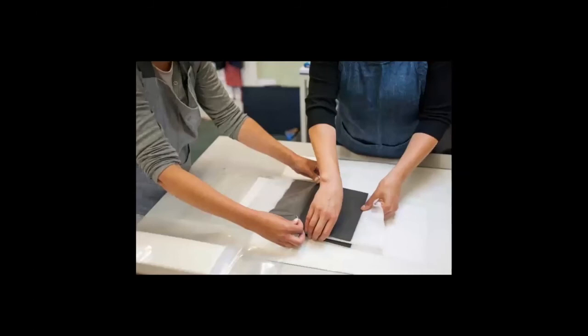With the text block removed from the glass, I took a moment to collect my thoughts before proceeding with the final encapsulation. The Bondina was gently folded over the manuscript to fully enclose the text block, and a sheet of Plastazote was rested on top of the wrapped block. Next, the ends of the Bondina were folded over the Plastazote to close the package.